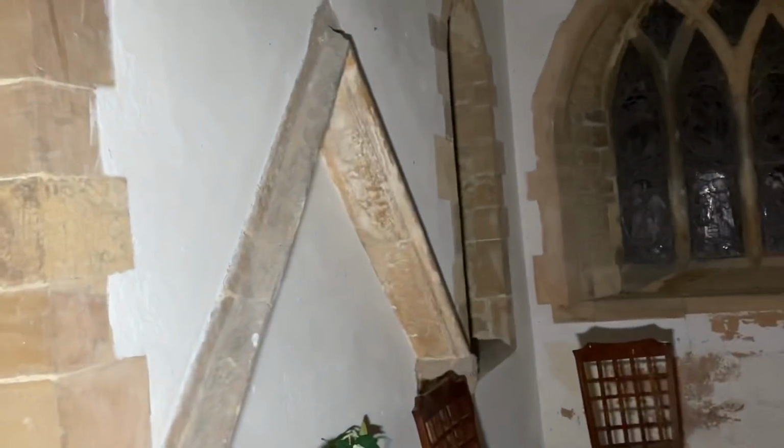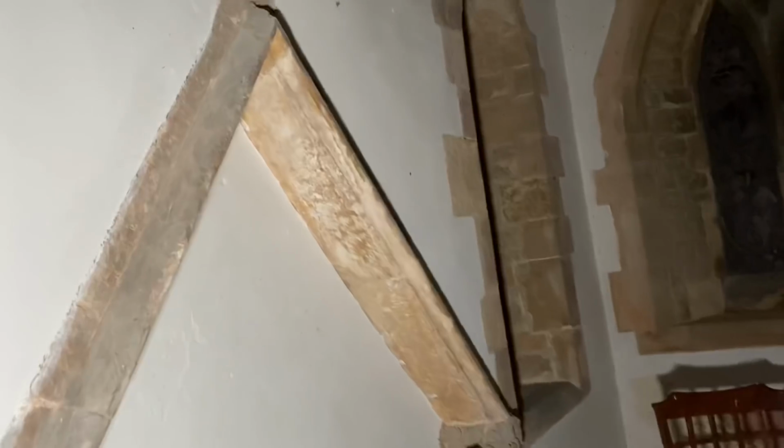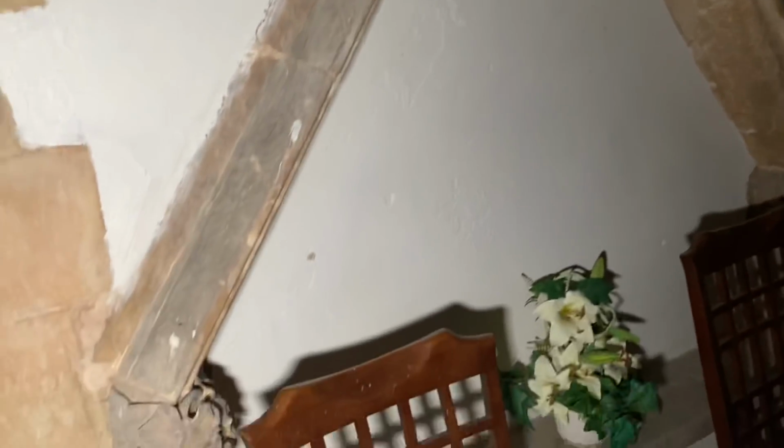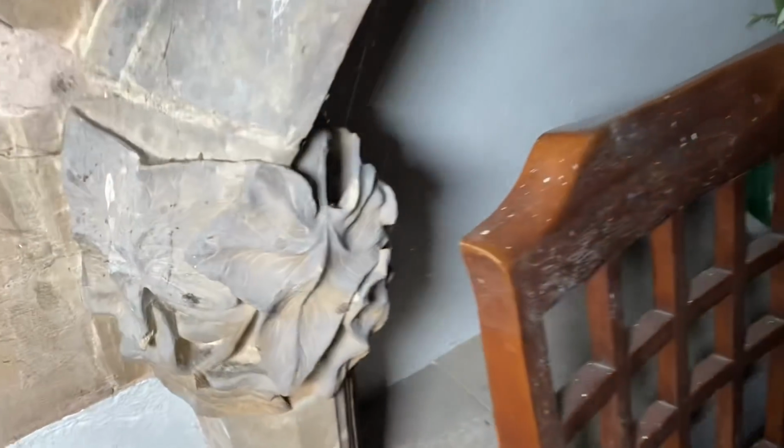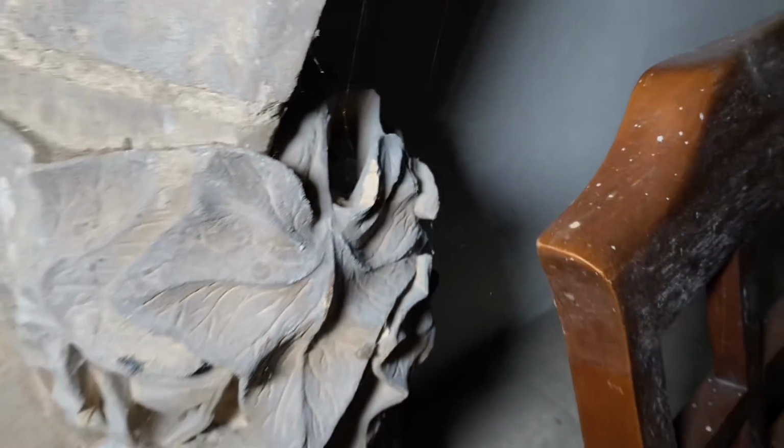But then, what is this little archway for? Well, it's not even an archway, is it? It's an apex. But why? For what purpose? Oh, look at the leaves on that. They're all properly done.